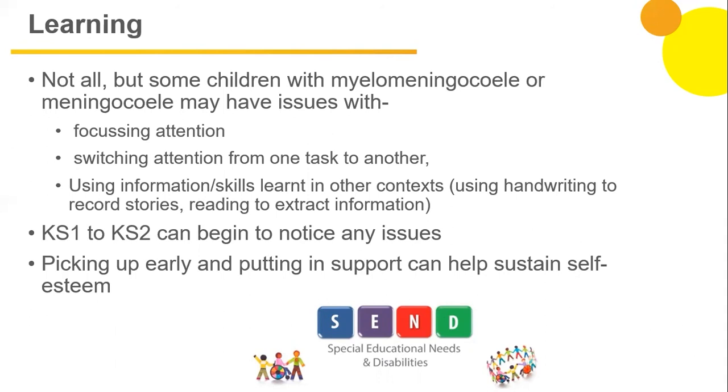Putting in support early can stop children from falling behind, so they can thrive and really feel good about themselves. So do take any opportunities to boost self-esteem and support children to really do well. Strategies for similar specific learning issues, such as autistic spectrum disorder and ADHD, can work really well. Older students might need help to break large projects into smaller, manageable tasks and help to keep track of deadlines.